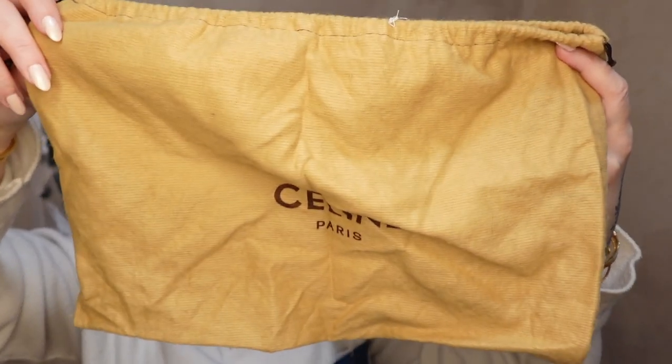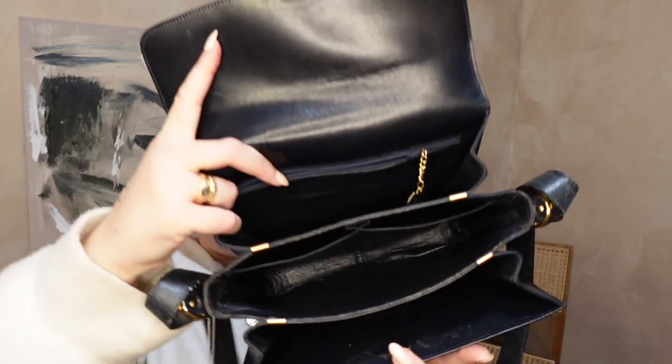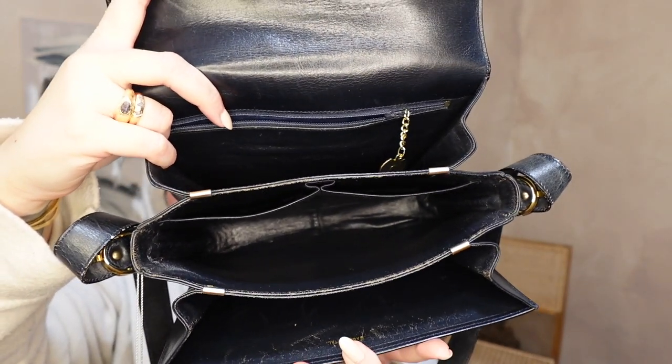Ooh, good. I'm very happy that the dust bag is here. This is truly old, you guys. Look at this dust bag. She's an oldie but a goodie. This is so spacious. This is insane. Look at all of that room.